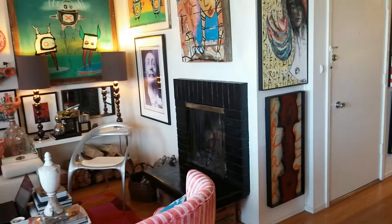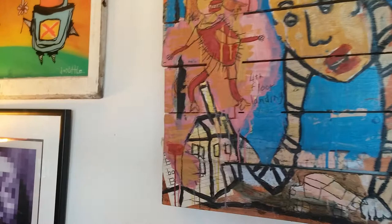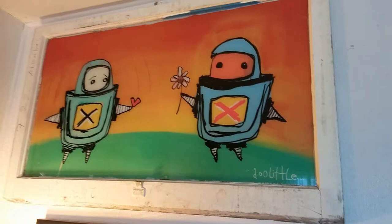So we'll wander over here by the fireplace. This is a Brian McDonald piece. Got that many years ago. Once again, the Art for AIDS auction. Here's the Doolittle. Another reverse painting on glass. Salvador Dali. And another Doolittle. So it's the Doolittle Dolly corner.